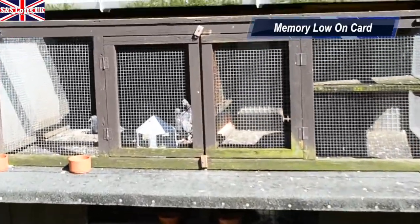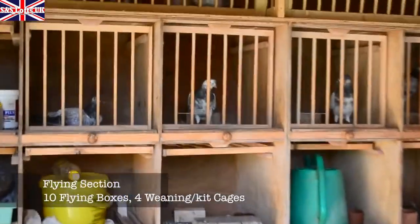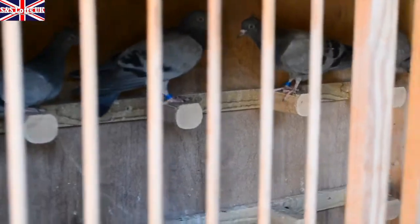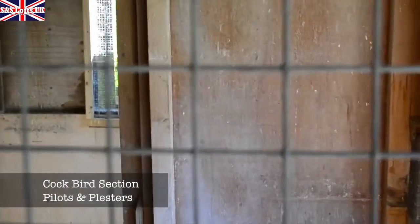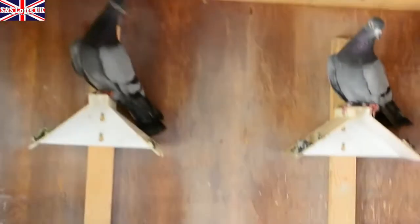These are the lofts, this is Gary's loft here. And this is the hen section here. Droppers here. So I'm going to quickly go into the flying section. As you can see, there's some plastic crosses in here. And here too. Quickly, and these are some pilots here, and obviously the ones I'll be getting as well. And this is the cock section here. If we quickly get in there and out, and these are the cocks here. If you can have a look, there we go.